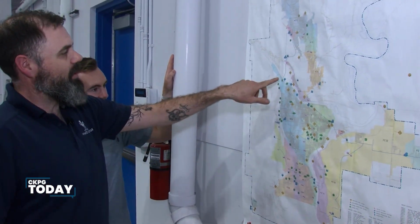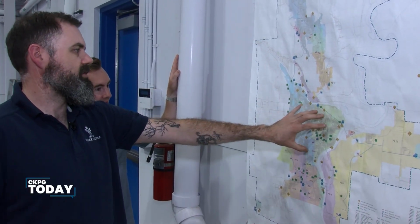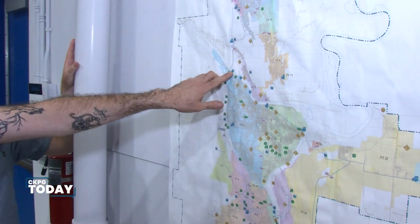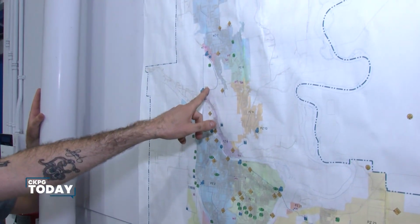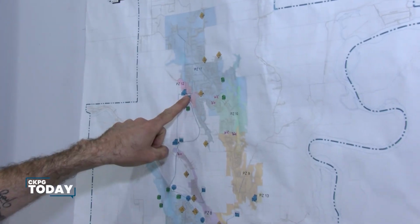So we're right here on the map. So this is the Nechako River. These are pressure zones, these colors. The city's broken up into many different pressure zones depending how it gets fed, but so we're essentially at Fish Trap. It pumps to a reservoir about halfway up Foothills. And then another station pumps it to a reservoir up by Valencia, which is by Alpine Pub.